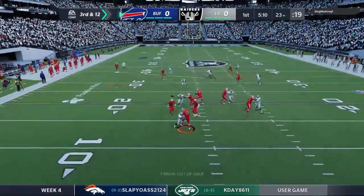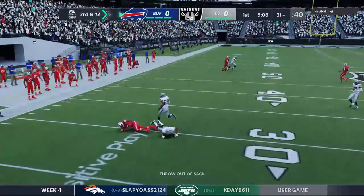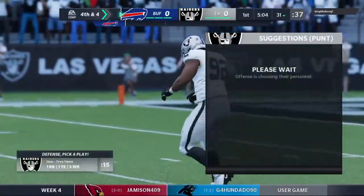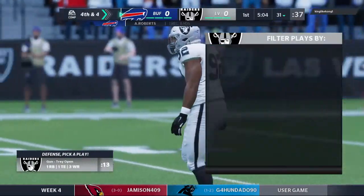From the gun, it's Allen. And he's going to be brought down short of the first at about the 31-yard line. It'll be a gain of 8, but it'll also lead to a 4th down.